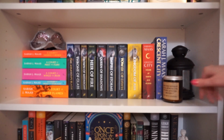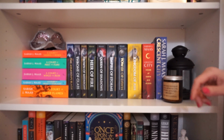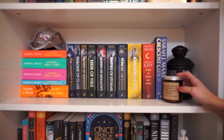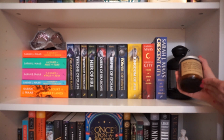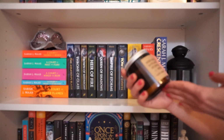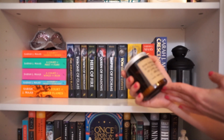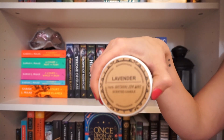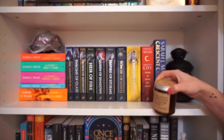And then we have this cute little lantern, which I've had for so long, but I just love it, and it's so cute, and it has stars, and I never light the candle that's in there, but maybe one day I will. And then this candle I got for my 30th birthday party, and it says, "Hope your birthday is filled with lots of love, laughter, and cake." Damn you, autocorrect. And it was lavender scented.